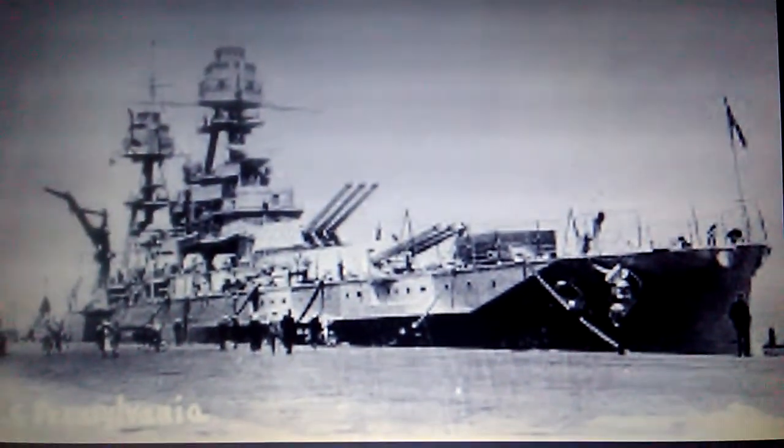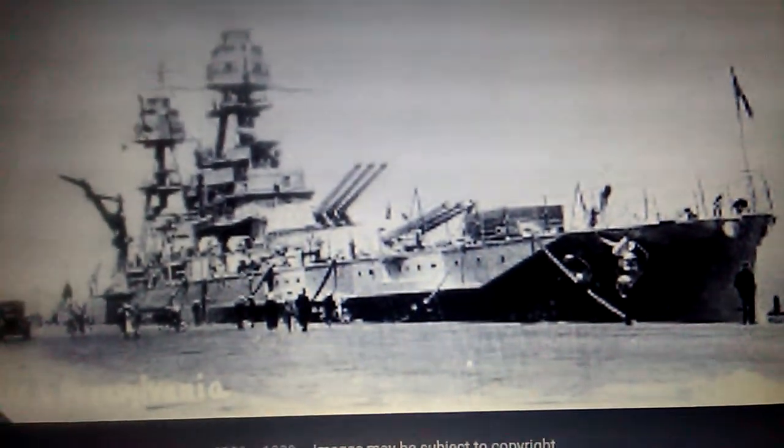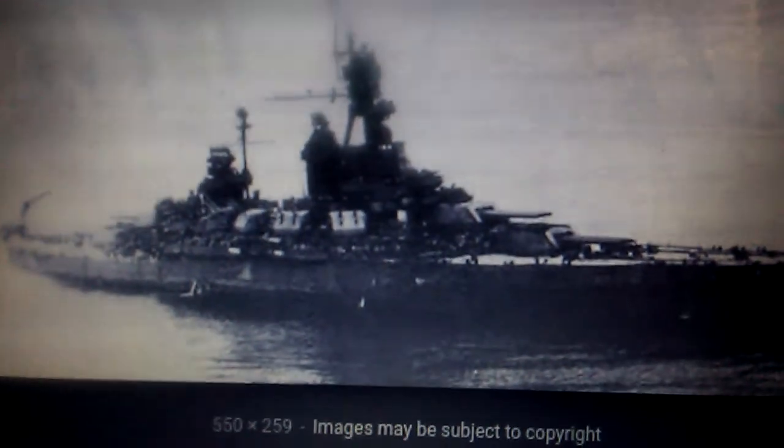Pennsylvania was the first ship of the Pennsylvania class of battleships, which included herself and her sister, USS Arizona. Both ships would be in Pearl Harbor on that day. The Arizona would be a total loss. Construction began on Pennsylvania in 1913, and she was commissioned in 1916.